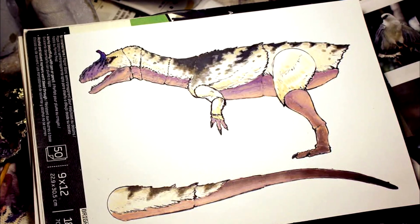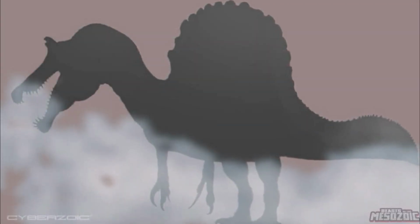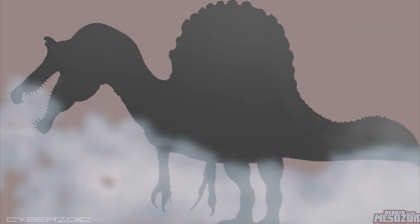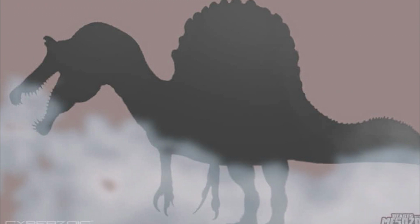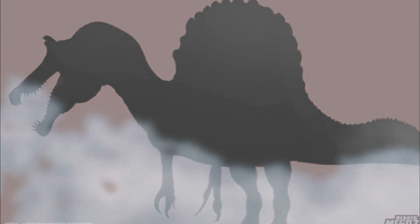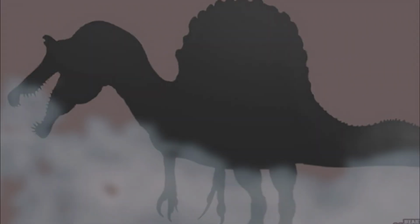On top of that, they recently announced that there will be a Spinosaurus coming in the line, and man, I can't even imagine, my brain just can't handle that thought of a Beasts of the Mesozoic Spinosaurus. So definitely one figure I'm looking forward to for sure, maybe more so than most others, because it is going to be incredible to see that one once it's finished.